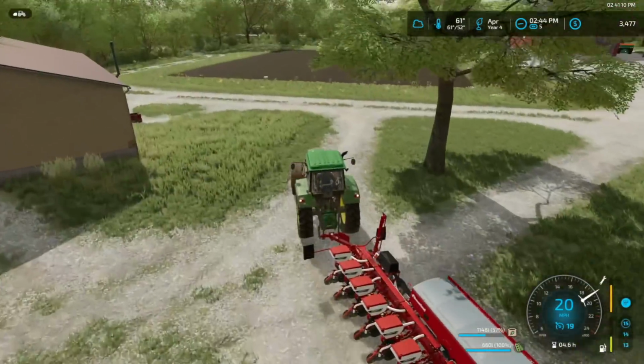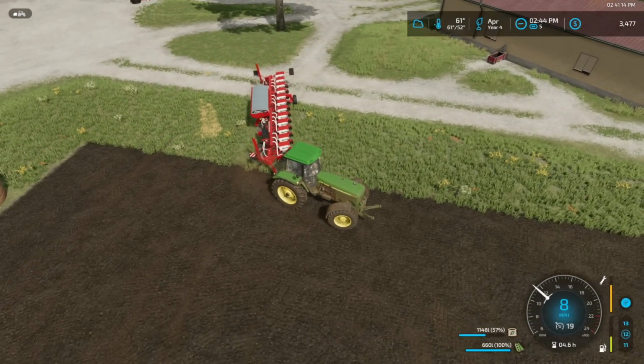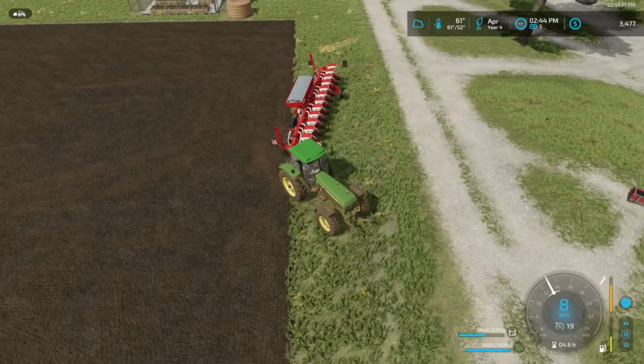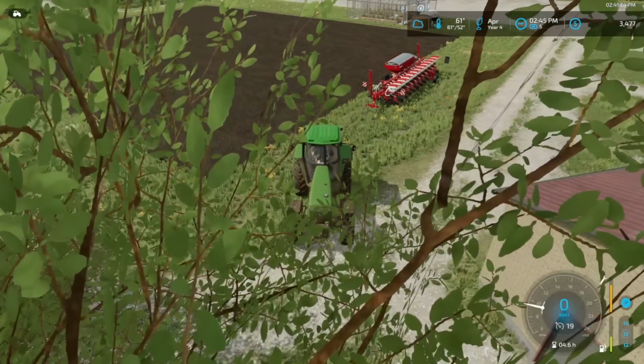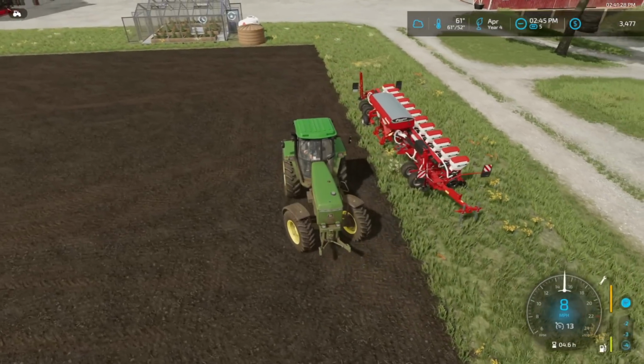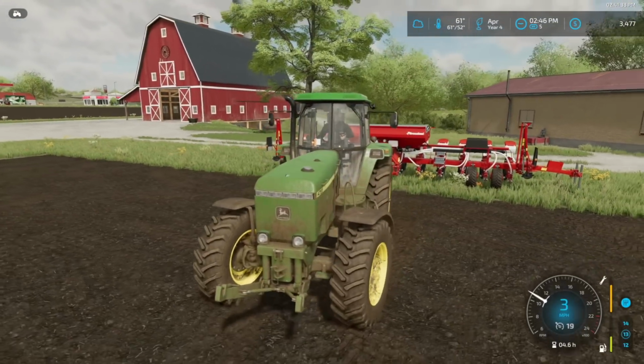Okay, this is going to be our test field, our small little one. I want to learn exactly how to handle the rolling. Do we roll before? Do we roll after? I'm going to go ahead and plant, and then we'll come back with the roller. And if that doesn't work properly, then I'll know I'm supposed to do it the other way. But I'm pretty sure I plant and then roll.